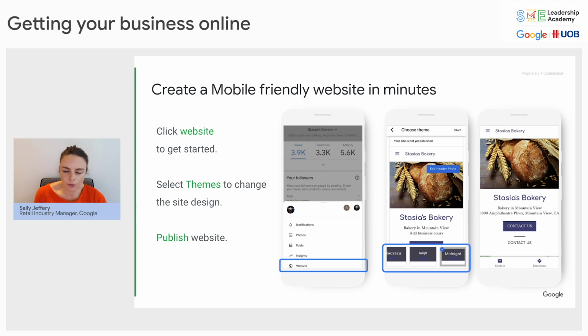And the best thing is the whole process is super quick, only taking a couple of minutes from start to finish.